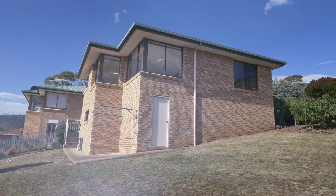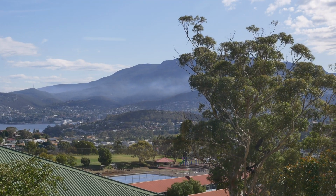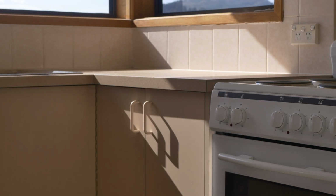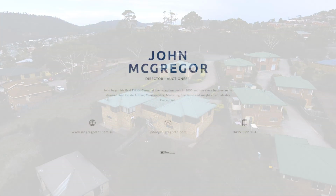And lastly, to state the obvious, the views are absolutely remarkable for such a short drive from all essential services and almost never found in a unit. 3/2 Dawson Court is the type of unit that rarely becomes available, and whether you're looking to expand your portfolio, start fresh or start anew, this is not a maybe, but a must to inspect.